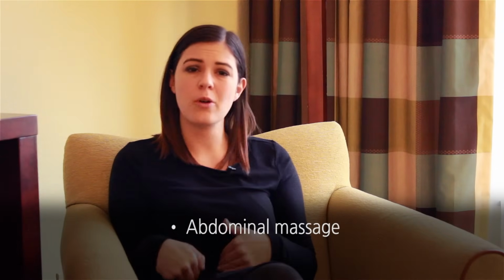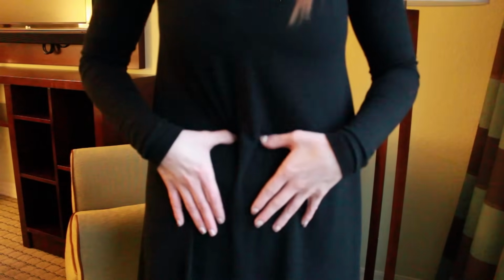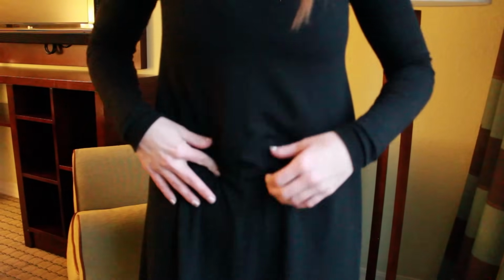One thing that I find works exceptionally well for getting rid of an intestinal obstruction is gently massaging the area around the stoma, and this just helps to manually move the food through the intestinal tract. Abdominal massage might also work for people who do not have stomas, but what I find really helpful with my stoma is manually massaging towards my stoma to try and encourage the food to come out of the stoma.